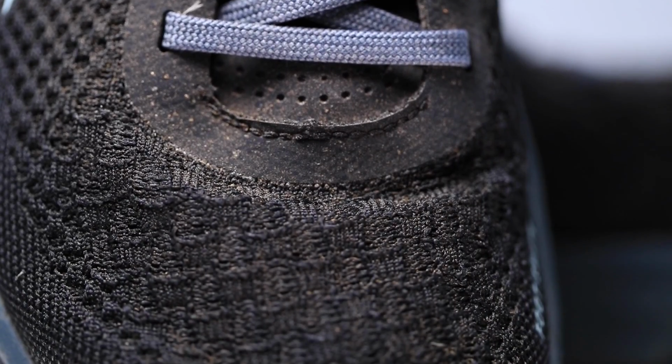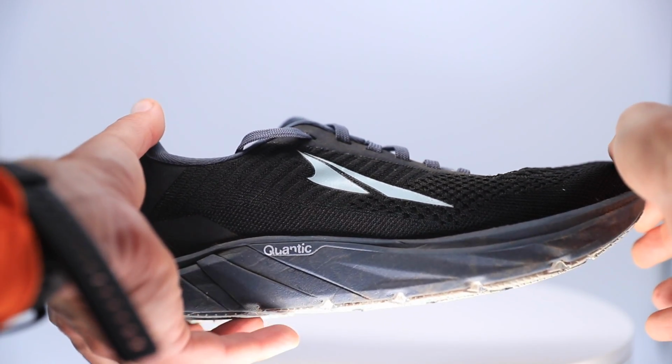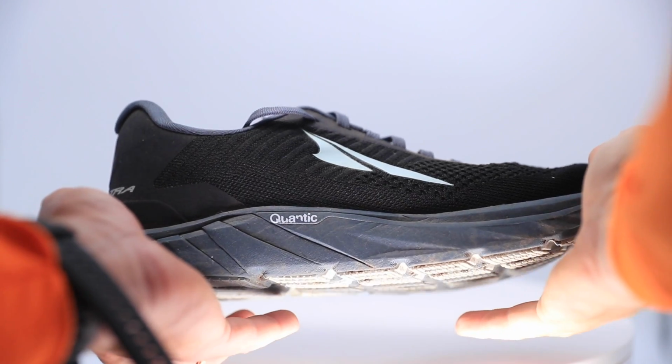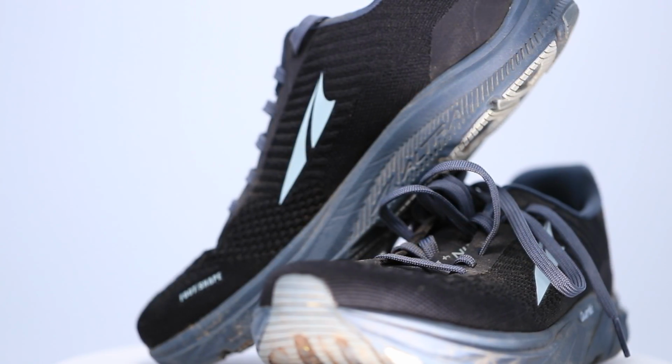And onto that upper of the TORIN 4.5 Plush, a very classic knit upper, not very breathable. That's too bad. I almost wish they would swap it out for a mesh upper at some point. Something a little more breathable for these hot summer months. And the shoe is black, so that's at least the one that I got. So anyway, knit upper, I wish it was a little more breathable, absolutely.